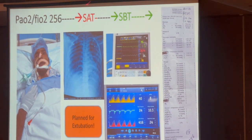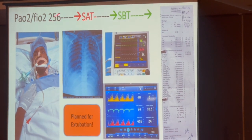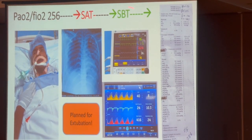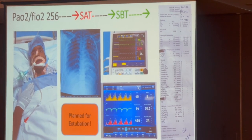So this was a patient. This is today's morning patient status. PF ratio improved to 256. Spontaneous awakening trial was given. Spontaneous breathing trial was given. And this patient, you can see.